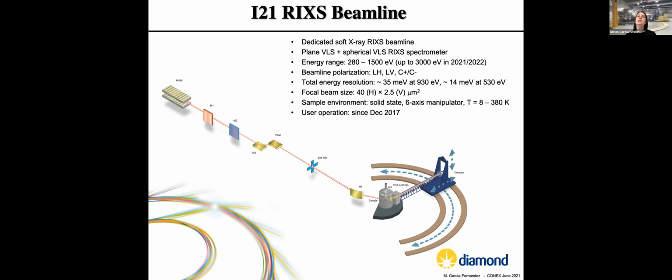The focal beam size, as I said, is quite small. We have only 2.5 microns in the vertical, which is the dispersion direction of the energy. Of course it has to be this small to ensure the energy resolution. At the moment, the sample environment we use is just solid state, because we have a very ultra high vacuum. We are measuring at 10^-10 mbar, because like this we are able to achieve temperatures as low as 8 Kelvin. So we can cover from 8 Kelvin to 330 Kelvin easily.